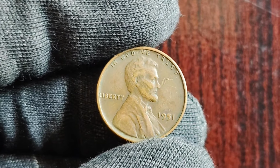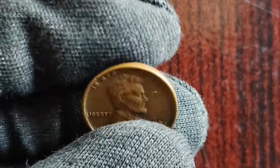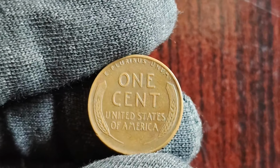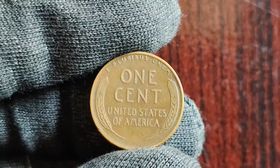If it's worn or faded, it may not have much collector value. However, if it's in good shape, you'll want to inspect it closely for errors like doubling or a repunched mint mark. You might want to invest in a magnifying glass or coin microscope to help you spot these details.